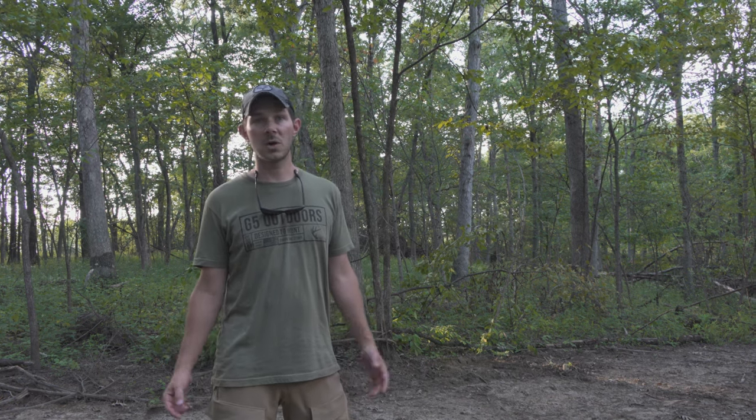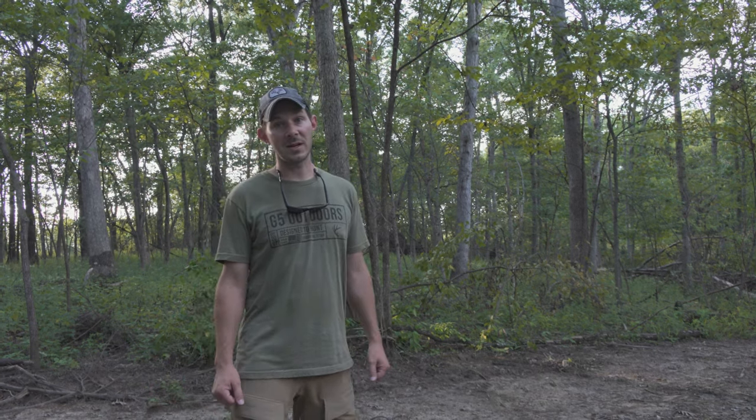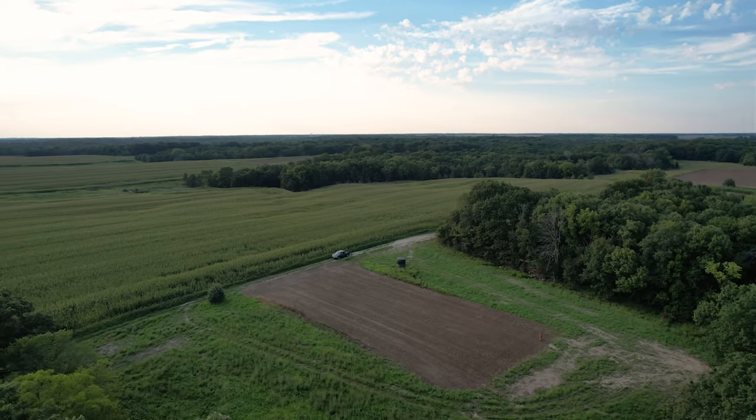But also, follow along. Next year, we'll do a recap. We'll come back in here and show what it looks like after the spring green up. But fall's right around the corner, and I'm getting excited to get in the Whitetail woods, and hopefully we can kill a big buck out of here.